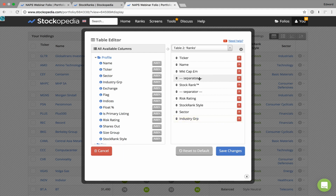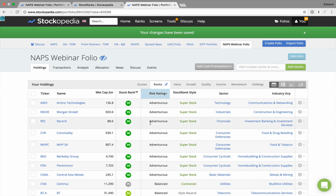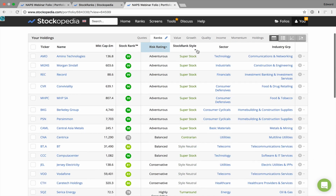And I think that's all I need at the moment. So I click Save Changes, and you can see that's brought in the industry group too. Now, what you can have a look at, analyze using this sort of table, is the distribution across different classifications: risk rating, style, sector, industry group. And you could even do this based on region as well. But I'm just focusing on the UK, so we'll look at this.